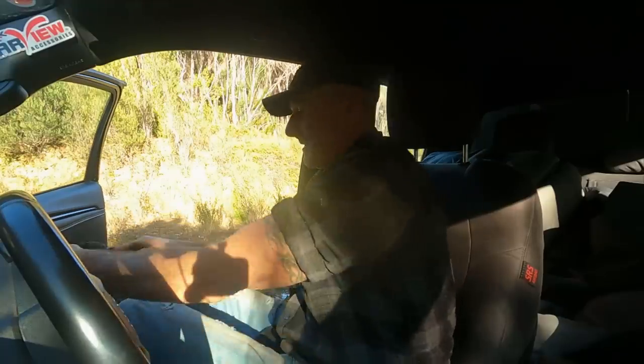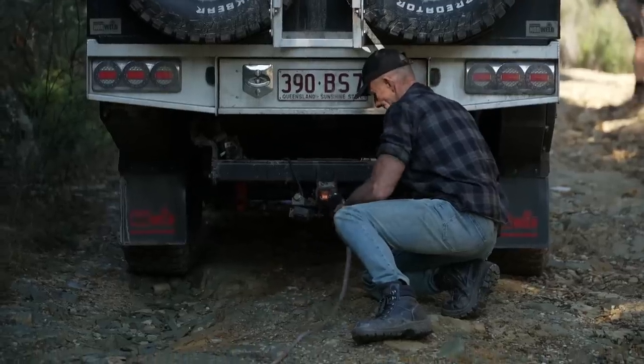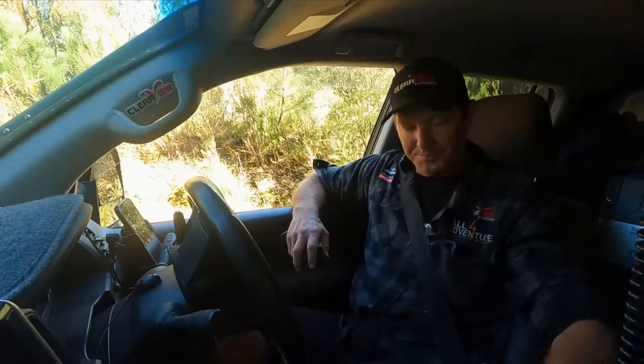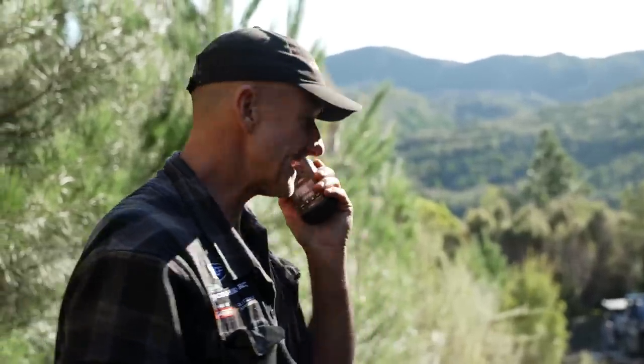Get my boots on. Driving without my boots. First hill of this track. Jase is stuck already. How are we looking, boys? Yeah, mate. Carl's just getting him back in his car. He's hooked up at the front. He's hooked up at the back. Let's see if we can make his car a little bit longer.